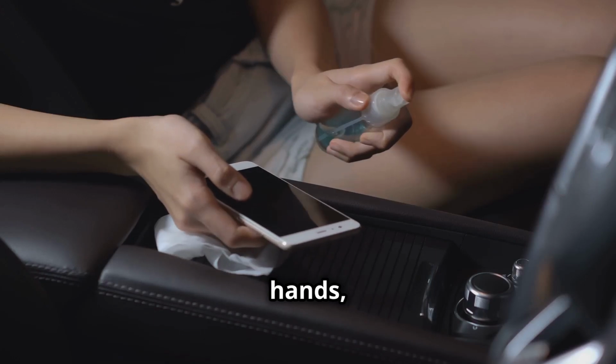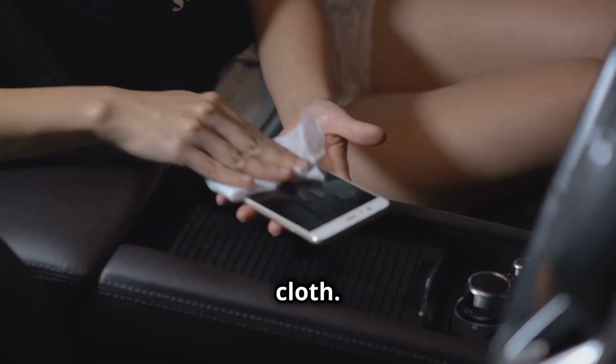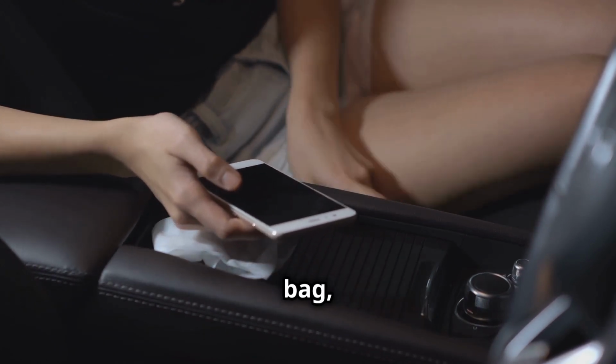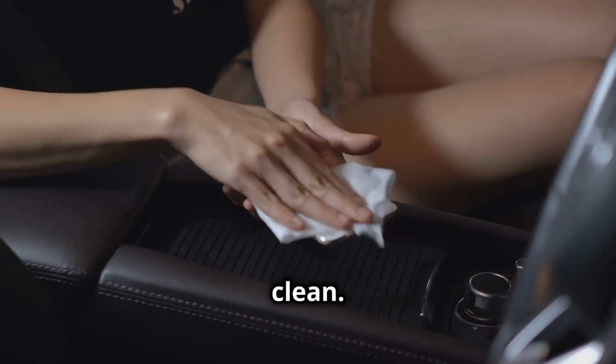Every time you wash your hands, take a moment to give your phone a quick wipe down with a microfiber cloth. Keep a stash of electronics-safe wipes in your bag, car or desk drawer for those times when you need a more thorough clean.